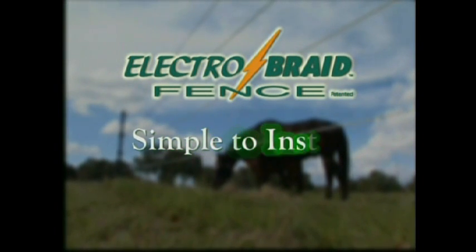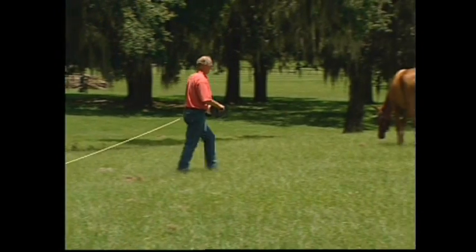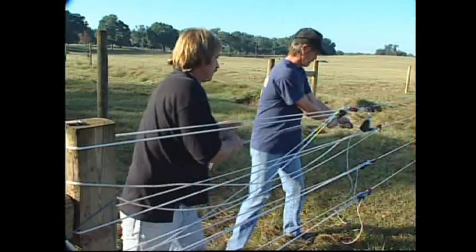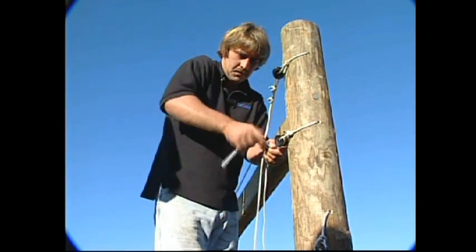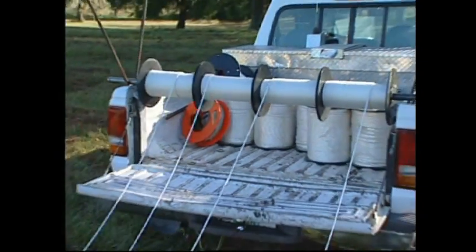ElectroBraid is simple to install. Fencing with ElectroBraid is as simple as walking around a paddock. I would say this is probably where this product really shines. We put up almost 5,000 foot in 4 days. When you're running board fence, you might get 2,500 foot a week, maybe. That's a good week. That's a 6-day week. So, I mean, it really don't compare.